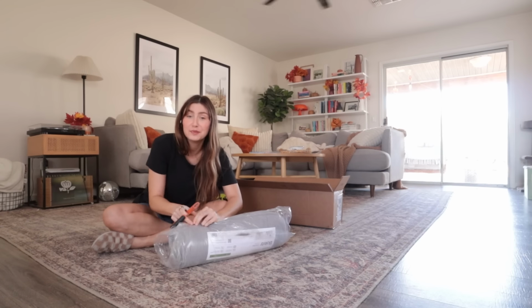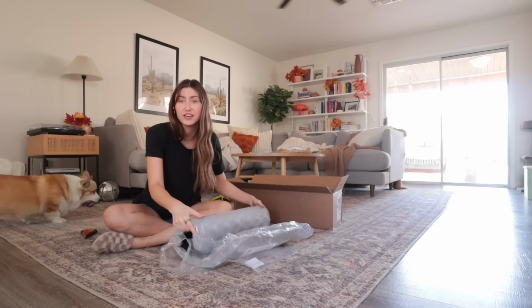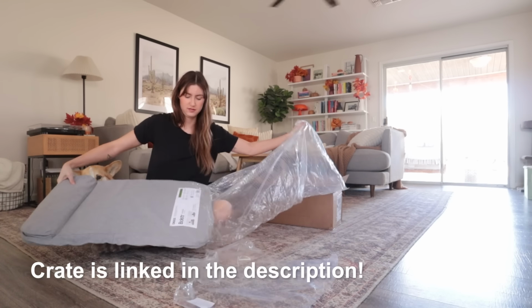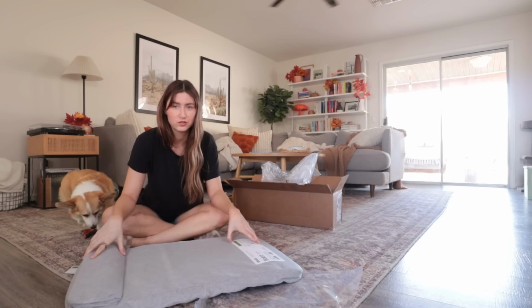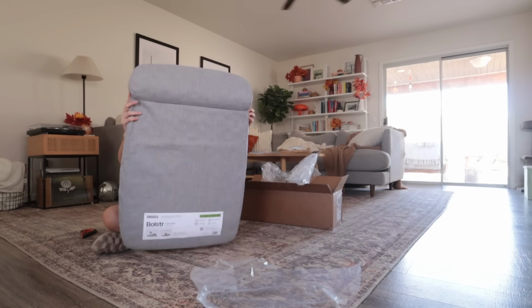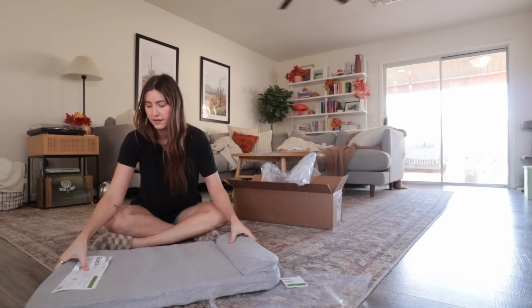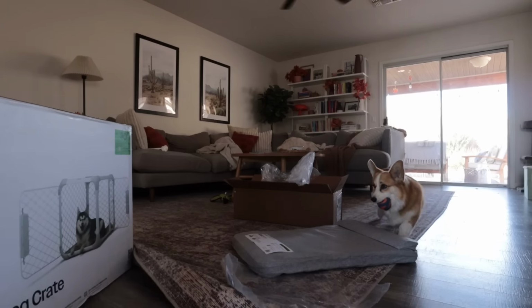So the company Diggs sent me their dog crate and the dog bed that goes inside the crate. So this is the bed that we're opening right now. And what I love about Diggs is their crates are super cute. I didn't want like a black wire crate for Willow. It's bougie and she deserves the best. So like, I mean, this is such a cute gray color. It matches my couch. Very nice. Let's get the box.